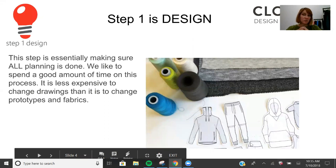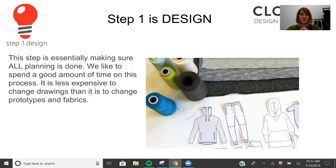One reason you want to really take the time during step one, design, and plan it out is that it is less expensive to draw product. It takes less time and less money to draw iterations of a product, and it becomes more time and money if you're making a lot of changes when you get to prototyping. So we like to spend a fair amount of time in consultation and meetings during the design phase. We want to put a lot of thought into it.